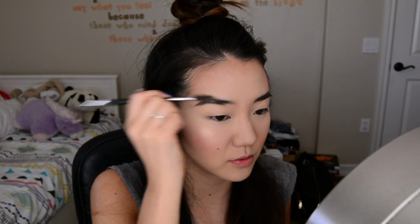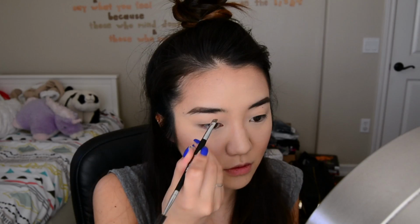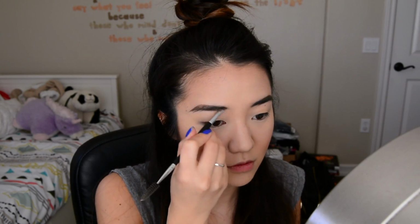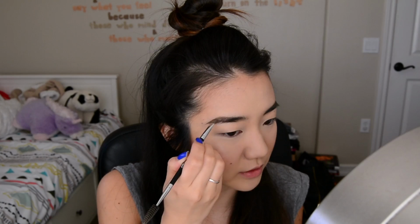Now that I've done most of my brow, I always leave the inner part to the lighter shade in the brow duo here. So I take this one over here. And I'll take the darker one, and I have like no hair up here where I kind of create a little bit of an arch, and I just kind of fill that in.